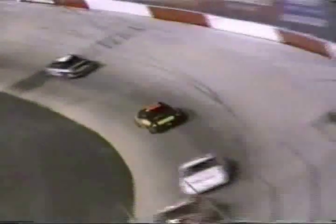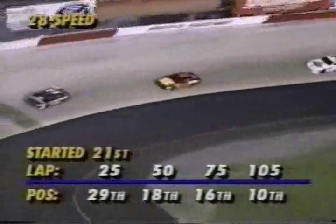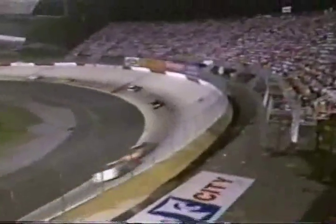Dale Jarrett is back on the racetrack in the Interstate Battery Chevrolet. When it puffed smoke and he slowed dramatically, I thought the thing had blown up, but we can see that that's not the case. Lake Speed, right behind Dale Earnhardt. He started 21st, fell back to 29th by the 25th lap, then began his march to the front. On the 50th lap he was at 18th. He's now in the top 10.